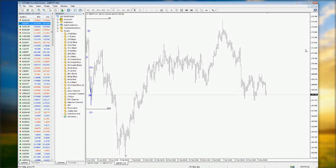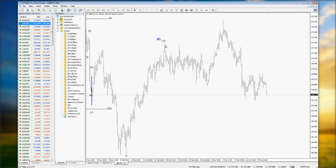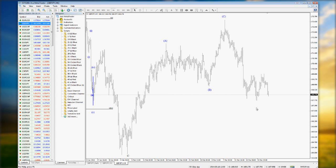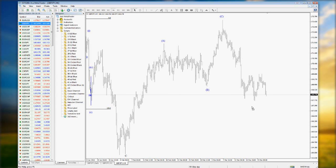Okay. So here, this is very nice. Three waves up: A, B, C, and five waves down. So I will label this wave 1, wave 2, wave 3, wave 4, wave 5. Maybe this was also wave 4.